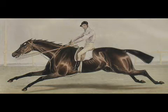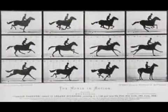Artists showed horses running just like the ancient Assyrians had done, with their legs stuck out like rocking horses. In the mid-18th century, the time-sequence photography of Edward Muybridge showed how horse legs really are during galloping and running. Artists began representing horse movement more accurately.